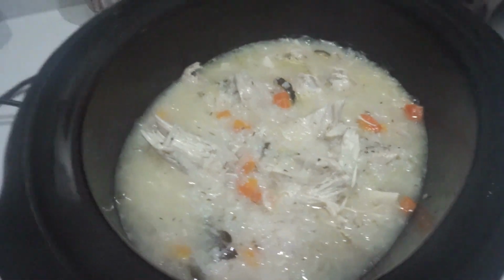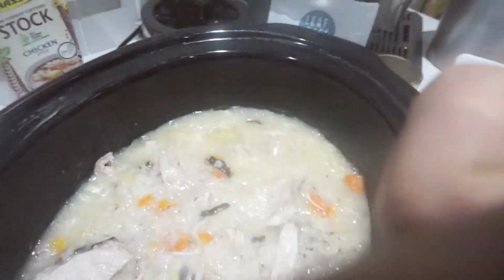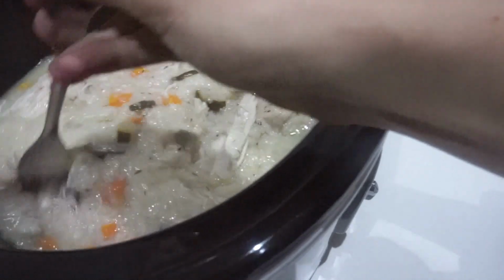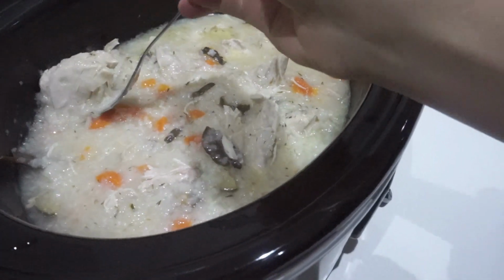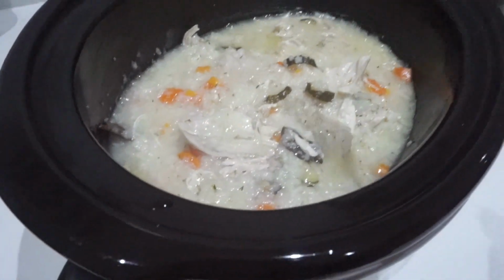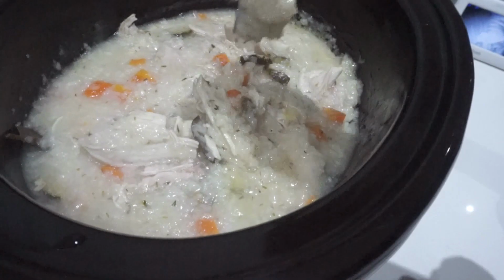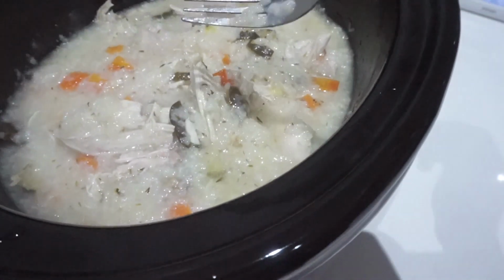The rice has really thickened up and it's gone maybe a little bit gluggy, but it's really just thick and creamy. It's going to be a really delicious soup. I already broke the chicken up into manageable chunks when I flipped it from high to low after the 3 hours, just to make sure that the chicken cooked properly. So now I'm just going to use the forks to shred that and disperse it throughout the soup.